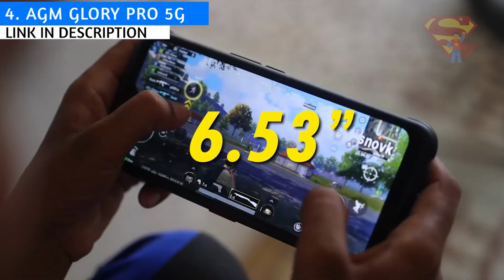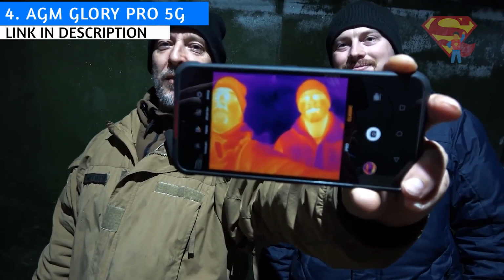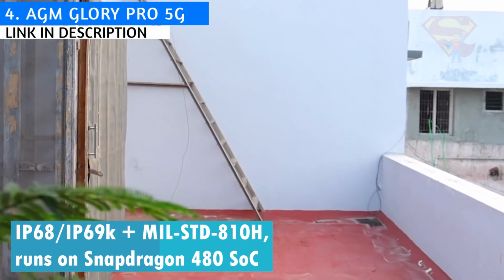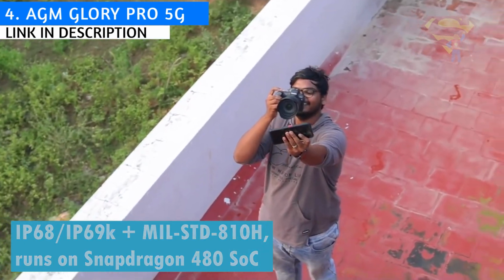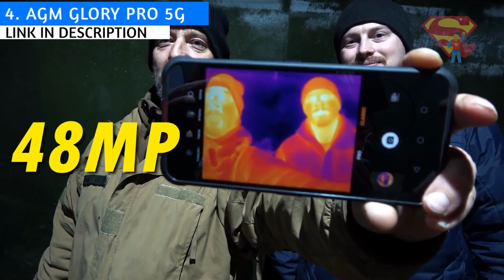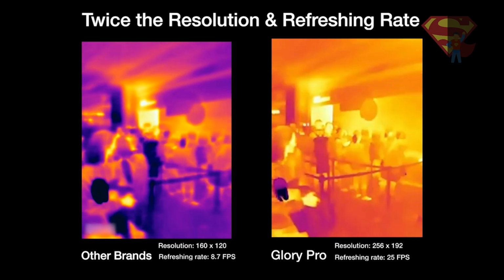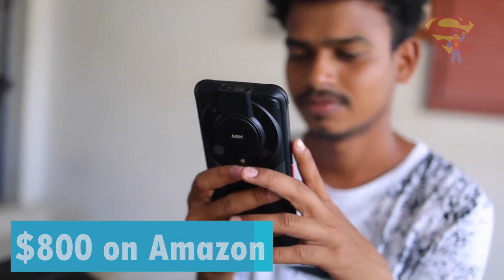It's got a 6.53-inch display running at 1080 by 2340 resolution. It is IP68 and IP69K as well as military standard 810H, and it runs on the Snapdragon 480 chipset like the previous AGM phones in this video. It is 5G with a 48 megapixel main camera plus a 20 megapixel night vision camera, and it also includes a thermal camera. The AGM Glory Pro is priced at $800 on Amazon.